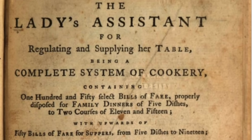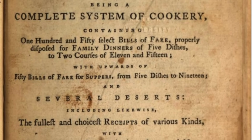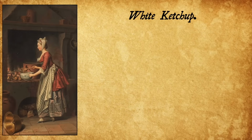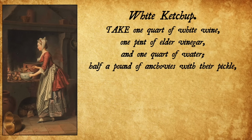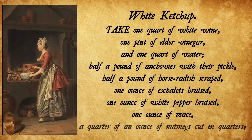It comes from the 6th edition of The Lady's Assistant for Regulating and Supplying the Table by Mrs. Charlotte Mason from 1787. White ketchup. Take 1 quart of white wine, 1 pint of elder vinegar, and 1 quart of water. Half a pound of anchovies with their pickle, half a pound of horseradish scraped, 1 ounce of shallots bruised, 1 ounce of white pepper bruised, 1 ounce of mace, 1/4 ounce of nutmegs cut in quarters.